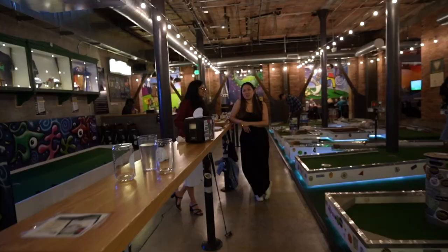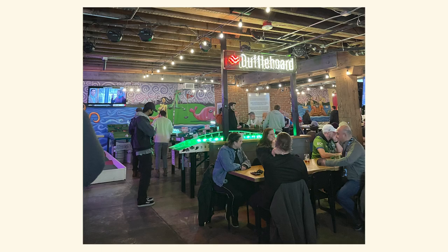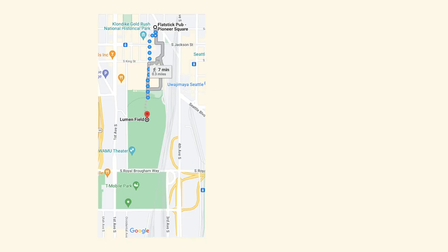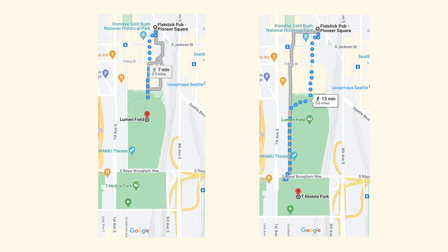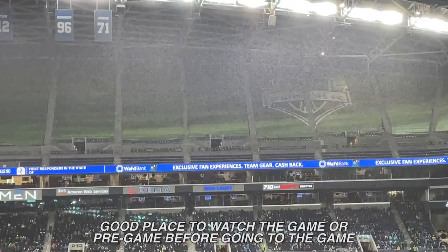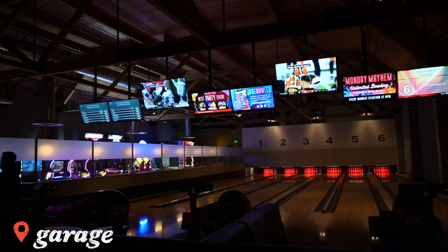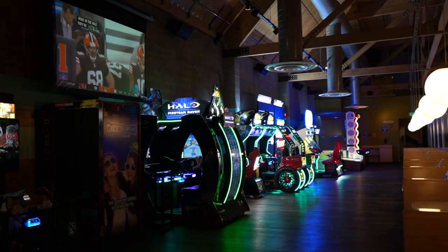Flatstick Pub also has a lot of board games that you could play with friends. There are some, I think, arcade games too. And it's also located super close to Lumen Field and T-Mobile Park. So if you wanted to watch one of the Seattle sports teams' games, that is a pretty good place to watch the game. Another place that you could check out is Garage. They have a lot of bowling lanes, ping pong tables, several pool tables, and also some arcade games there.